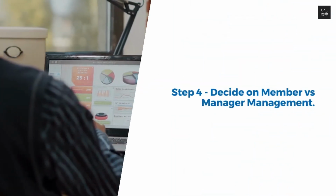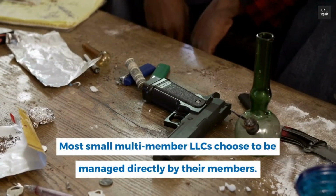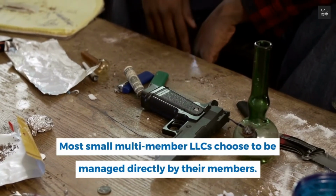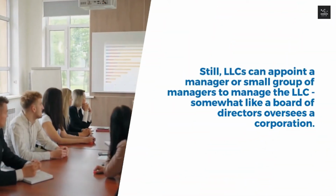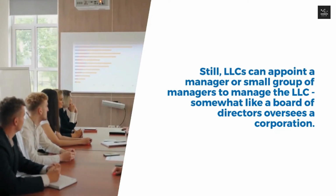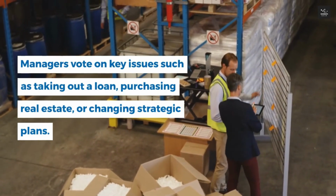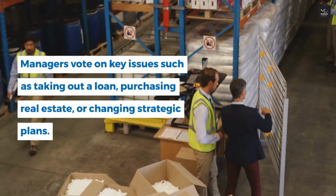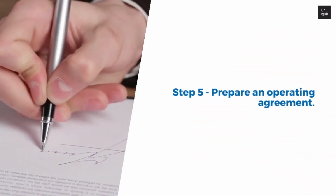Step 4. Decide on member versus manager management. Most small multi-member LLCs choose to be managed directly by their members. Still, LLCs can appoint a manager or small group of managers to manage the LLC, somewhat like a board of directors oversees a corporation. Managers vote on key issues such as taking out a loan, purchasing real estate, or changing strategic plans.